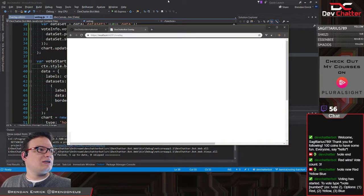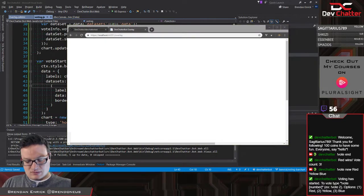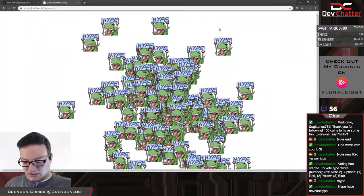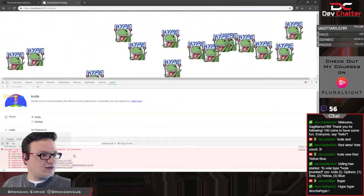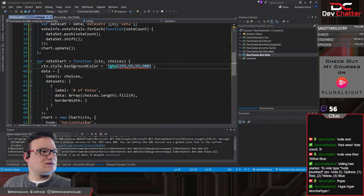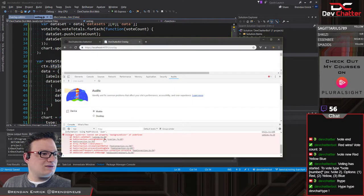Derp. Well, that apparently killed something. Yep. So that broke something. Cannot set property background color of undefined. Wait, what? What did I try to set it on? CTX. There was no style on CTX, apparently.